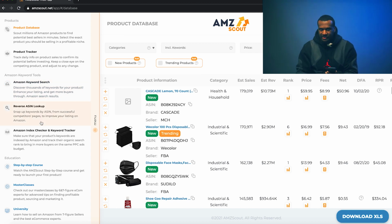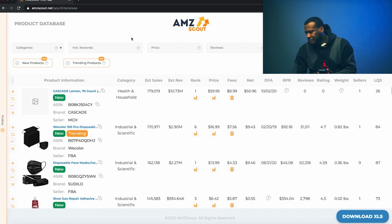The reverse ASIN lookup, which is one of my favorite tools, and that's how I kind of figure out what I should be selling against other people. So if I want to capture someone's keywords and stuff, I kind of look at that. So it's real nice. It's not cheating. Well, it's kind of cheating, but when you're at this level, you got to do what you can to make that money.